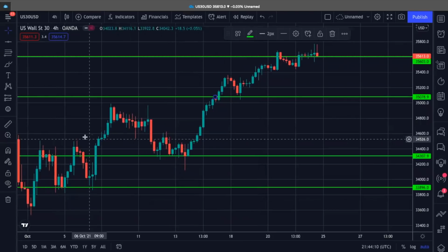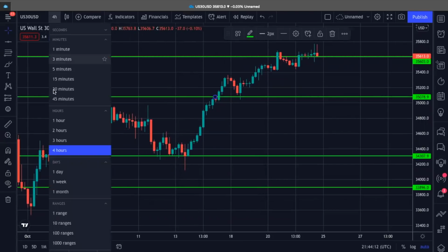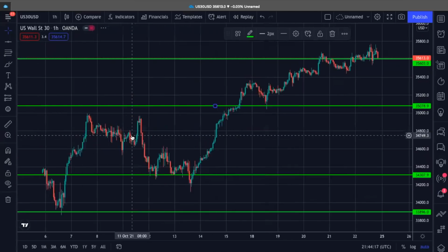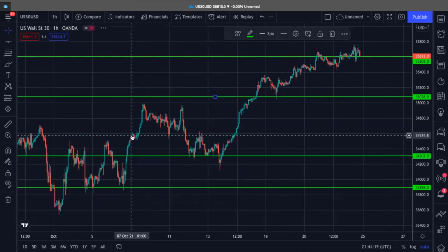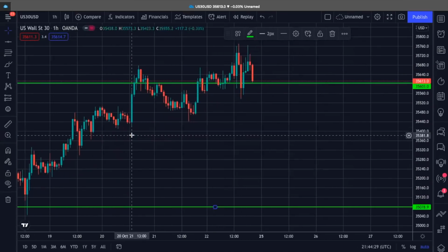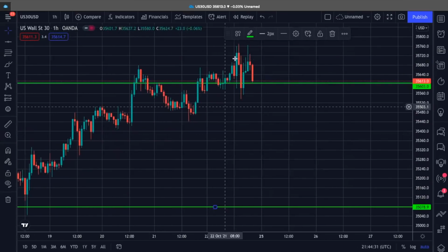All right. So now, guys, I'm going to go to my hour time frame. Okay, so as you guys can see, this is where the market is currently going. Some of these resistance lines and support lines are coming from my day and my 4-hour chart. Now for my hour, I'm about to get a little bit closer to where the market is currently at.